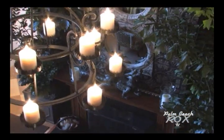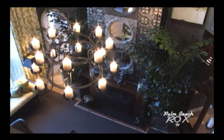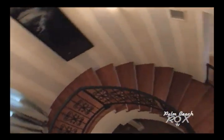And this was easy. I knew exactly what I wanted. How high is this? The ceiling is 28 feet. Oh my gosh. That took them a day to put the scaffolding in.